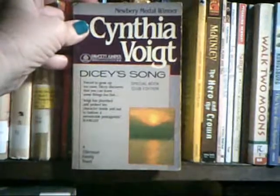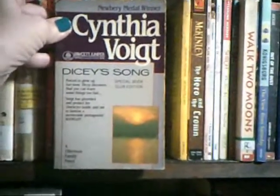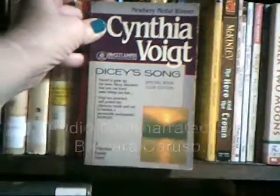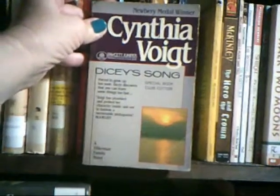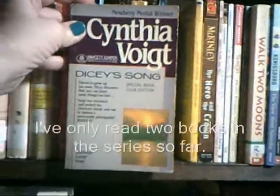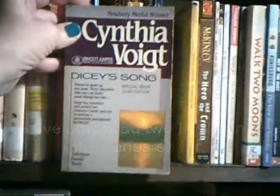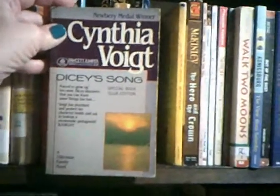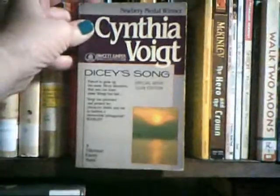This is Dicey's Song by Cynthia Voigt. This is the 1983 winner. This is part of a series that I really do enjoy. I think this is book 2 in the Tillerman Family series, and I think it's a really good series, and the cover just doesn't do this book justice. This cover would not make me want to pick up this book, but I did read it because it's a Newbery winner, and I did really enjoy it.